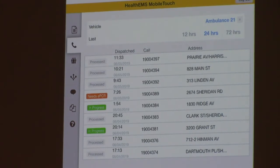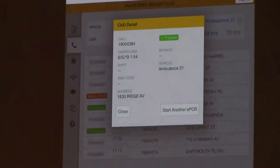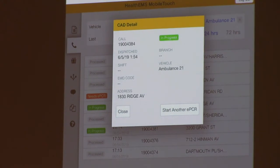There's 6 patients. This is already started. Engine 21 is going to take a patient. All they have to do is touch it, even though it says in progress. It's going to say this is in progress. Start another EPCR. See where it says start another EPCR? You click on that, and you will start another patient care report on that call number, 1900-4384. And you can hit that as many times as you have to, and it'll attach every patient to that incident. But you'll write the whole report.